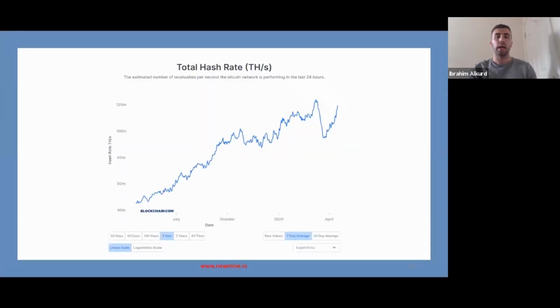So this is looking at the hash rate of Bitcoin earlier this year, and it just keeps going up and up. Of course, you've got these little drops throughout its period, but generally it's on an upwards trajectory. So if we look back to July of last year, you've got the hash rate doubling during that period of time, and the Bitcoin halving happened in May of this year, and the network hash rate has still gone up, even though the block reward has halved.